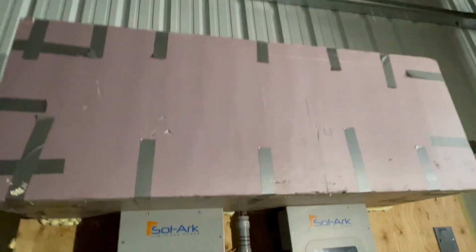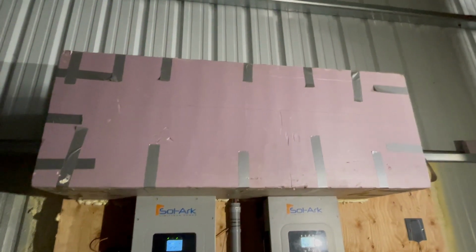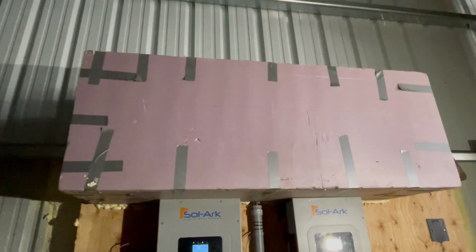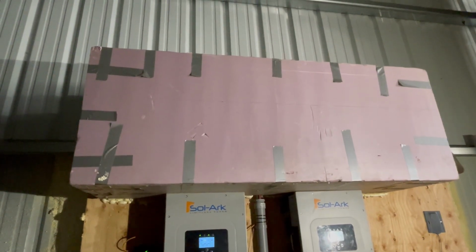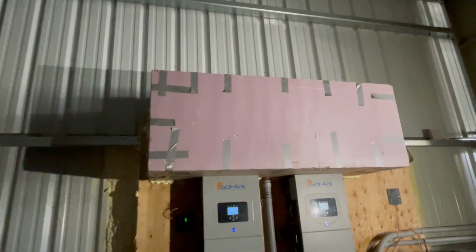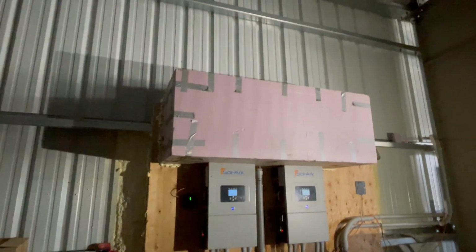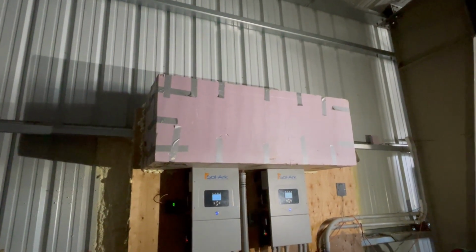The batteries are up here in this wonderful pink box that, you know, duct tape holds everything together. That is an insulated box over the Discover AES lithium iron phosphate batteries. There are 4 of them in there. Ultimately, they will be about a third of what I'll end up with.